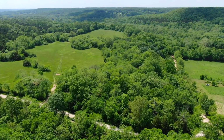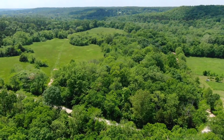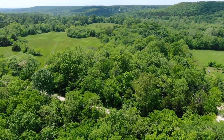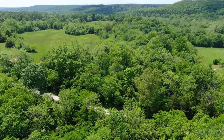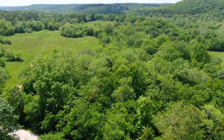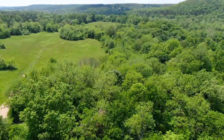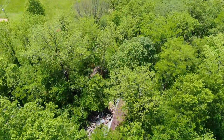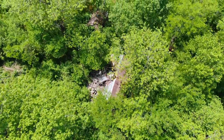So right now we're looking westerly. We're looking at the south section of the property, which is heavily wooded. And we're getting in kind of close here. I'm hoping we get a decent look at the old house and a couple of the old buildings. On the left, you can see the easement road, which runs along the south end of the property. And there's the old house, what's left of it.